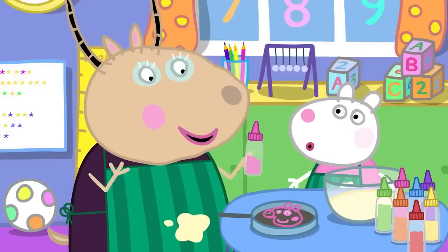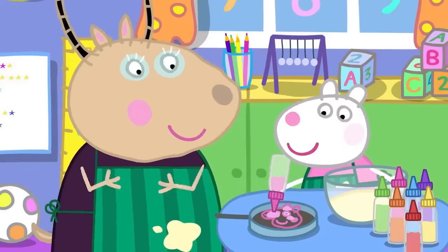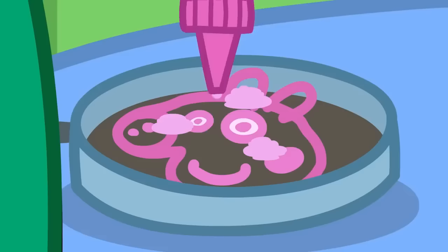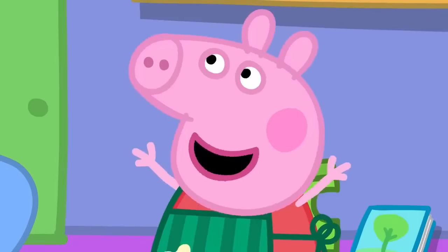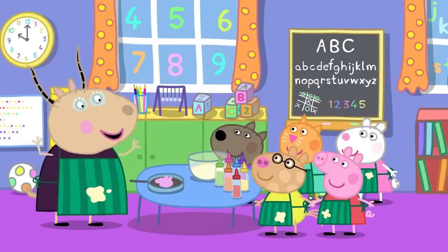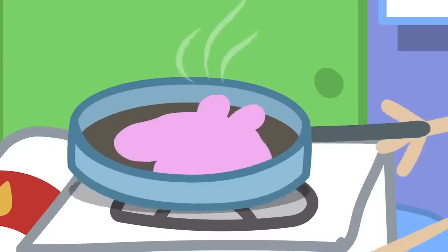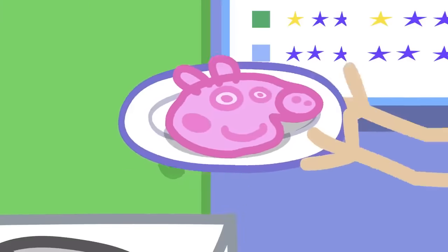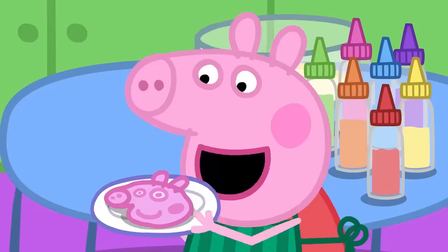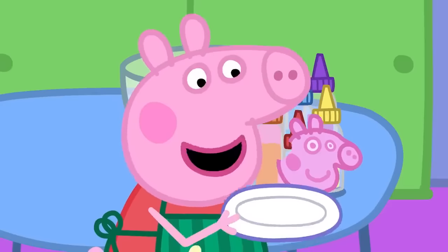Can you add some pink here, Susie? And some more over here. Wow! What's it? What are you drawing, Madam Gazelle? You'll see. Now the pan will get very hot. So you must step back for this bit, children. Oh! Peppa! The pancake looks just like Peppa. I'm Peppa Pancake. And I'm really yummy.